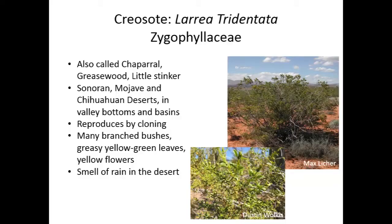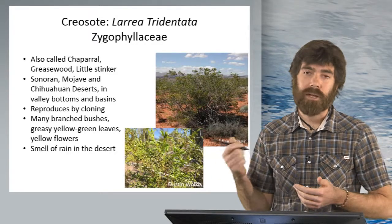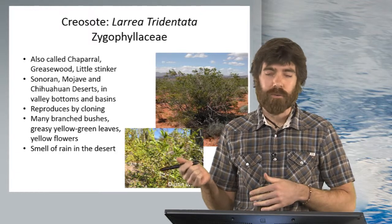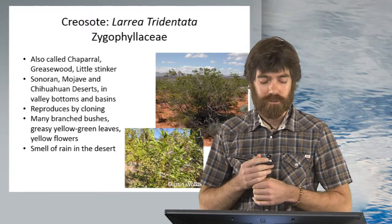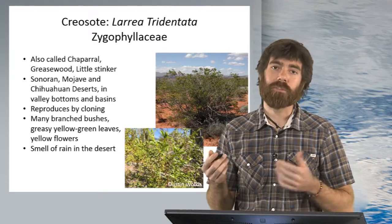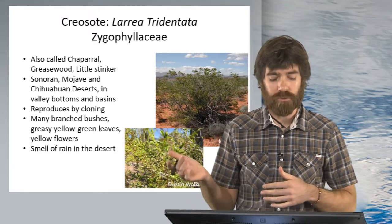Coming to our last plant is the creosote bush, Larrea tridentata. It's also called chaparral in the herbalism trade, greasewood if you're from other parts of the country, and my favorite, the little stinker. And this is the plant that's responsible for the smell of rain in the desert after rainfall. It can be found pretty much ubiquitous in the southern North American deserts, and it reproduces sexually by seed, but also asexually by forming these clonal rings, which can be many thousands of years old.